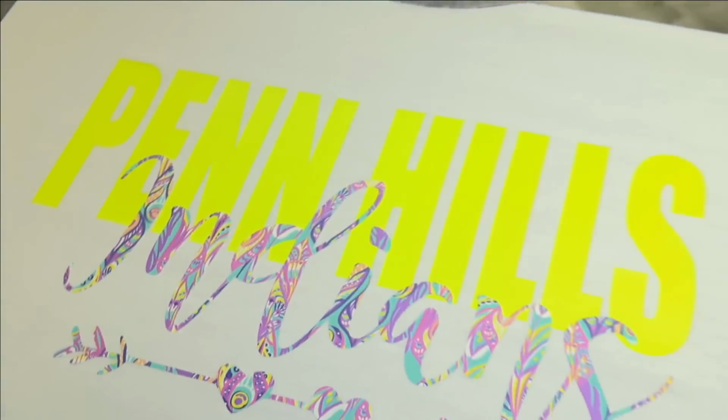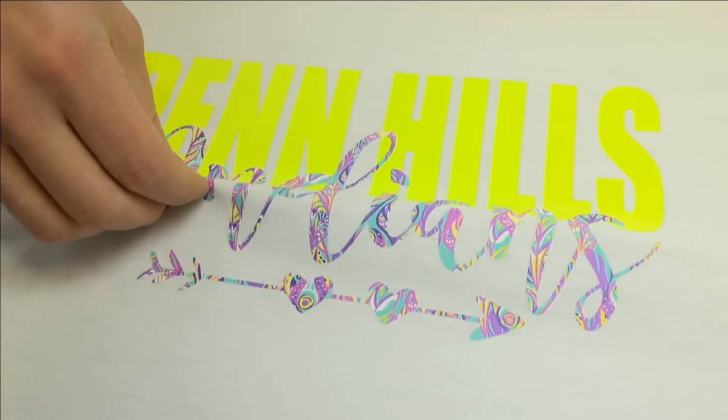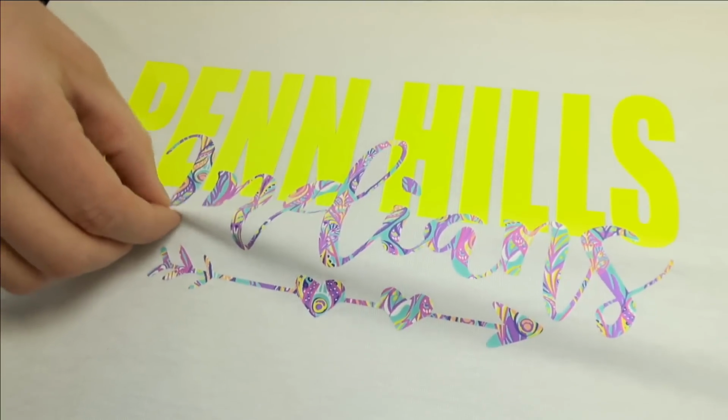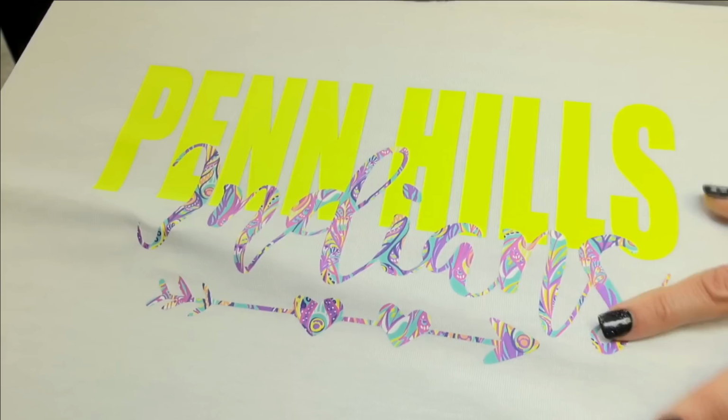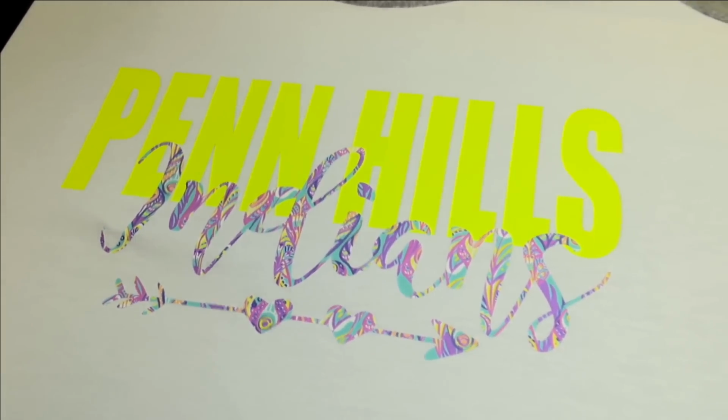And the best thing is, with the durability, it's going to outlast the garment, and then it feels nice too. I know you were commenting on the feel of the material earlier. It is. It's so nice. It's thin. It almost feels like it's part of the shirt. It's great. Good. So that's one mixed media result.